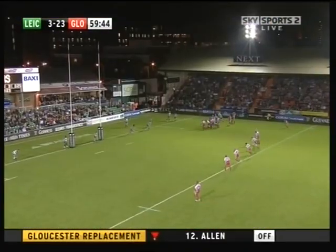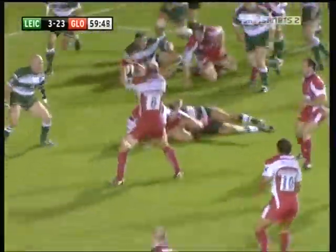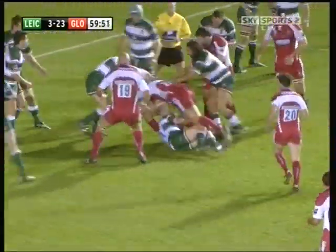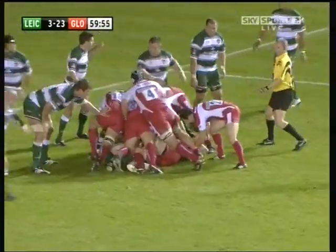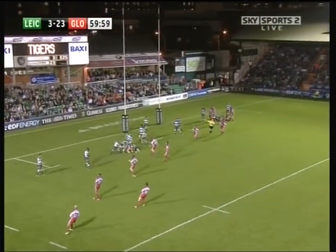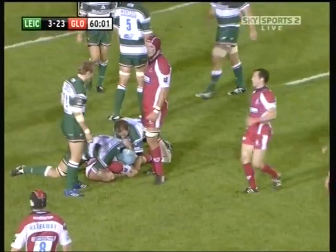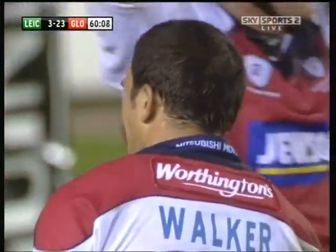Big line out. It's been overcooked. It's Gloucester's. Wood. Strokosh. How ambitious will Gloucester be? Drop goal or try? Walker. Flat to Tyndall. Too flat. Forward. You can't make those sort of errors. Forward passes down there in that sort of area, unforgivable.